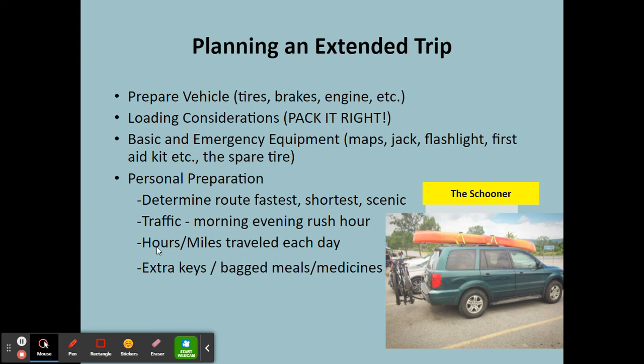And extra keys. This is important. Extra keys for someone to hold on to. My wife has my extra set of keys for the schooner, and she puts them in her purse. And her purse pretty much usually goes with her wherever she goes. Bagged meals if you want to save money. We figured out a different way, using some of our camping gear, to save money on meals. And medicines, yes.